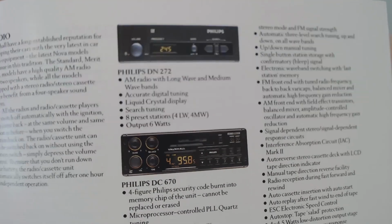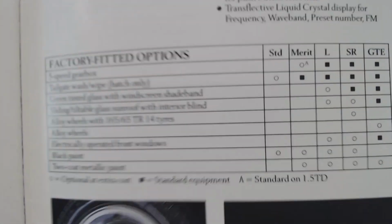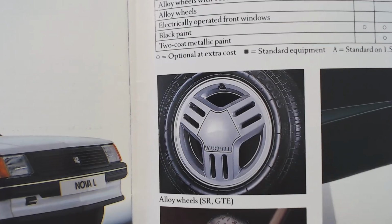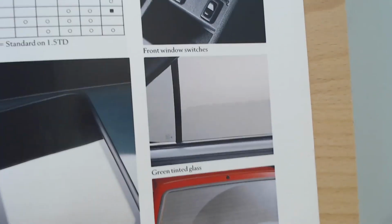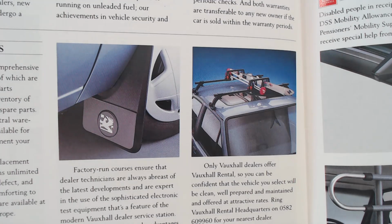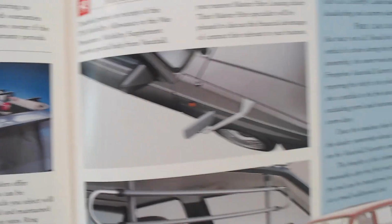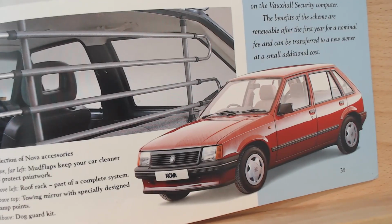Bit of an idea of some of the Philips radios you could get, and some of the factory fitted options that you could request. That optional alloy wheel, you could get that on the SR as well by the looks of it. 5-speed transmission, which you get optional on some models, standard on others. Sliding tiltable glass sunroof. Front window switches, that's if you option for electric. Green tinted glass. And that tailgate wash wipe. Further little options there, mud flaps, your roof rack with various different options, that unusual little towing mirror you could ask for, dog guard of course, etc, as well as many other accessories you could get.